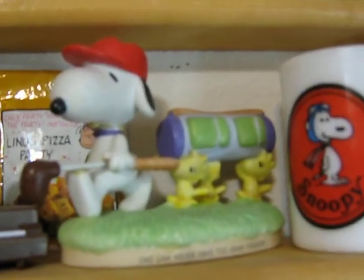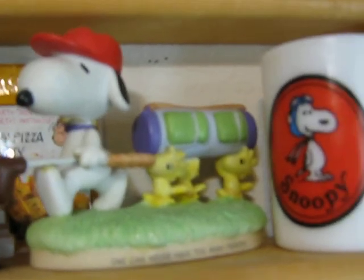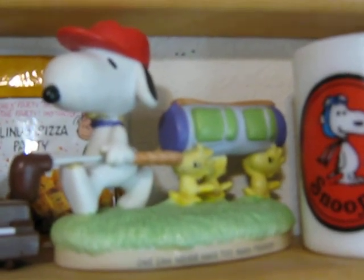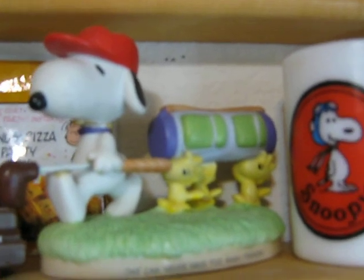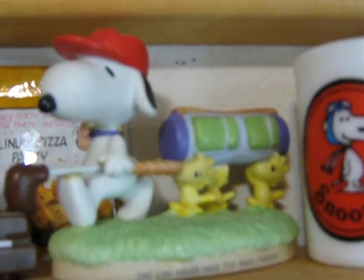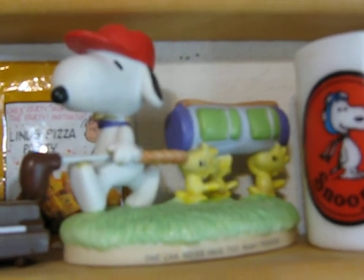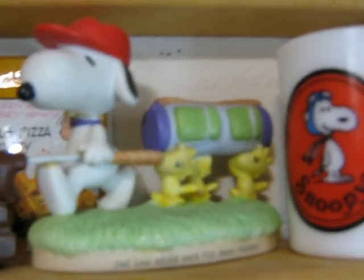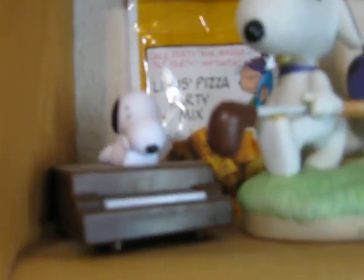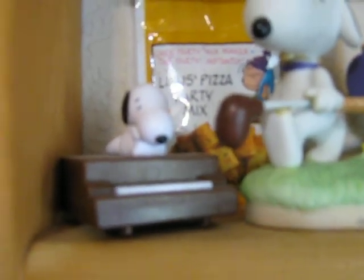And that, now, obviously I'm not a sports person. There's many things I have that were given to me as gifts from people that I wouldn't necessarily pick out myself. And one of them would be a Snoopy golf figurine. But there it is. And that's I believe a Burger King Happy Meal. I don't know if it still plays. Let's see. Nope. Battery long dead.